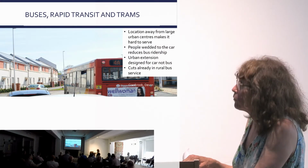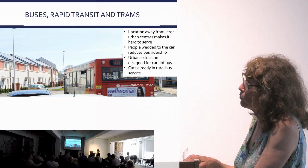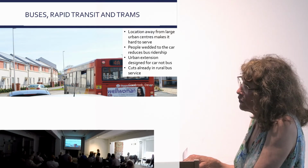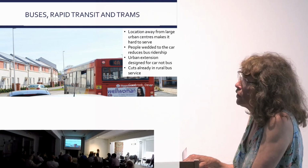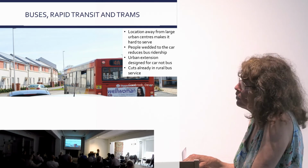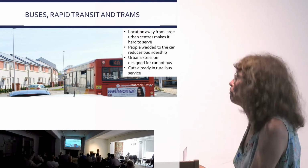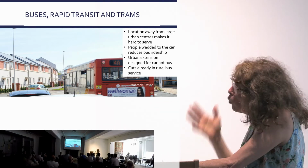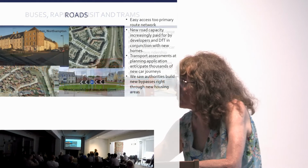Buses, rapid transit and trams, well, rapid transit and trams not so much, but we have seen good attempts at buses in some places. However, speaking to bus companies, the trouble is a lot of these urban extensions are too small. I mean, there are thousands of houses, but you really need 10,000 to support a viable, good bus route. It's very difficult to run commercial bus routes to bubbles of new housing dislocated from the rest of town. And also, of course, a lot of these big urban extensions are in places that have got rural bus cuts already. So that adds to it. Oh, and an important thing, people are using their cars, not buses, because that's the nature of the place.